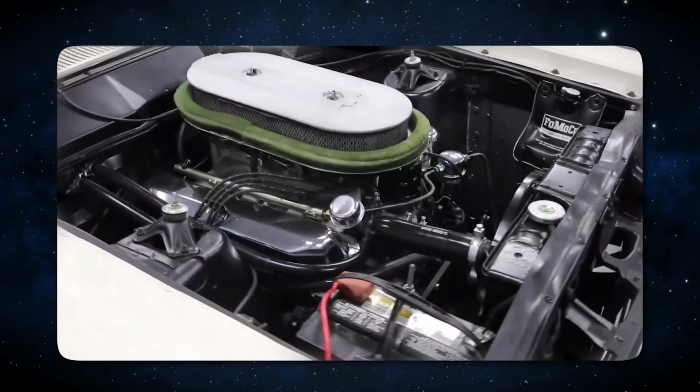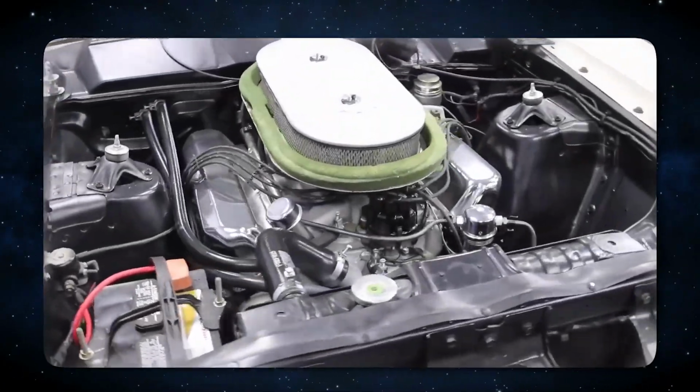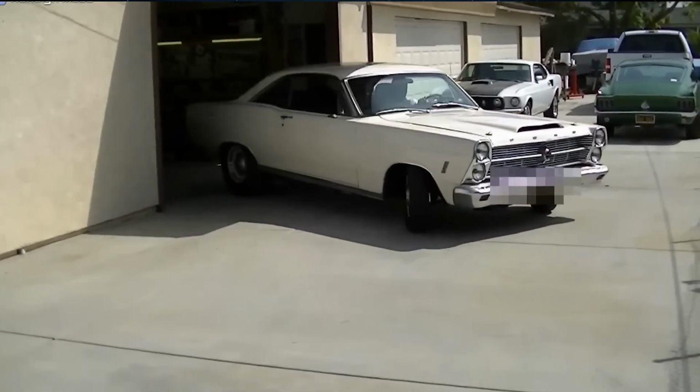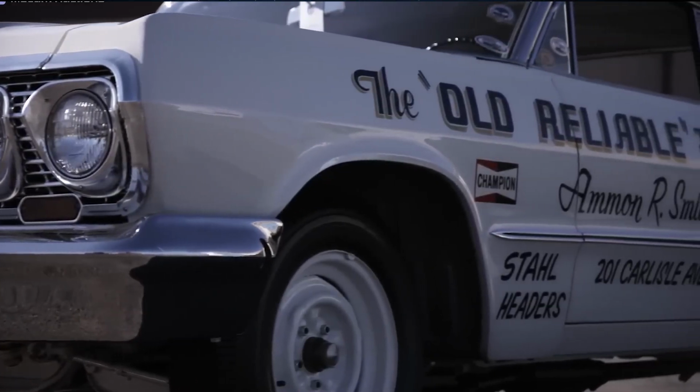We're talking about 10 of the rarest, most obscure muscle cars ever to come out of Australia. These are rides that'll make even the biggest gearheads say, "Wait, what?"